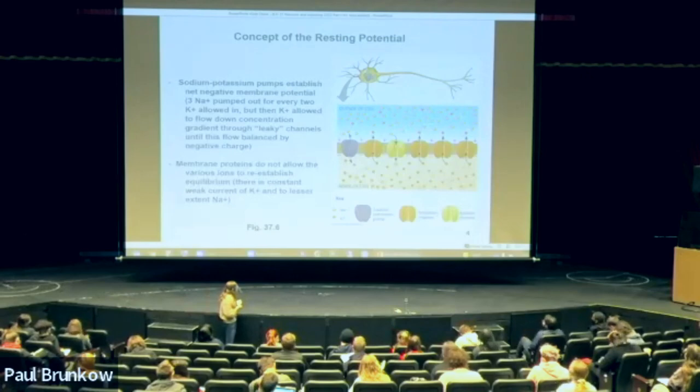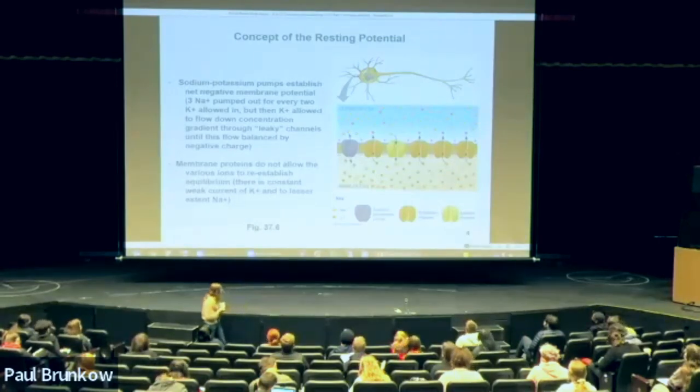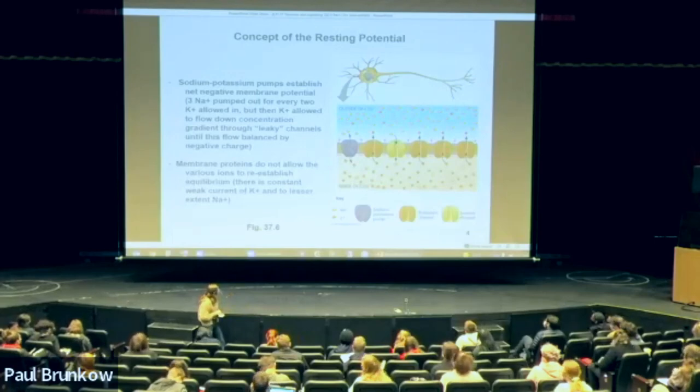This is a figure showing some of the components of the membrane, taken out of the dendrite up here just to orient you to where we're looking in the neuron. We have these sodium potassium pumps in the membrane, and they help to establish a really negative net membrane potential, keeping the inside of the cell very negative by pumping three sodium ions, which are the little yellow circles, out and taking two potassium ions, which are the little orange squares, in.